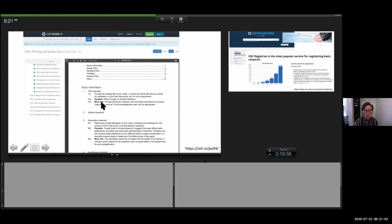And so if you open the templates, as you can see, they tell you a little bit about the response that you should put for each, or the recommended response for each item. So it walks you through the pre-registration process, but it's definitely more complex than the As Predicted template. And so you have different levels of complexity you can choose.